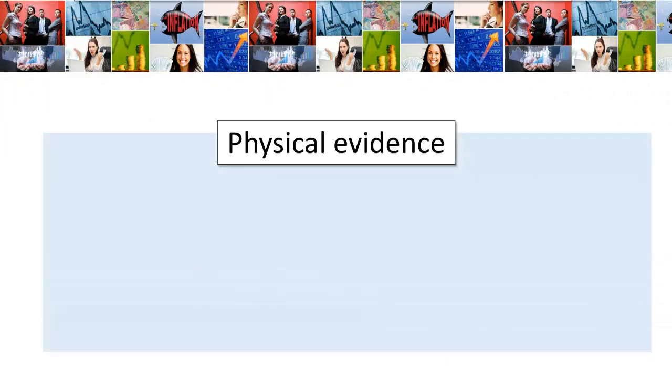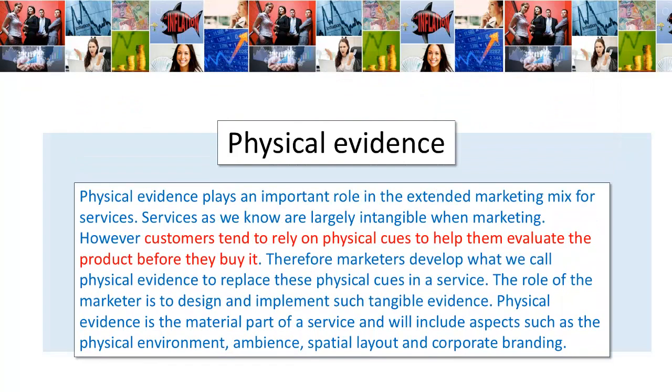Physical evidence, our final P. Physical evidence plays an important role in the extended marketing mix for services. We know that services are largely intangible when marketing them. Customers in this case tend to rely on physical cues to help them evaluate the product before they buy it. So marketers are going to develop what we call physical evidence to replace the physical cues in a service.